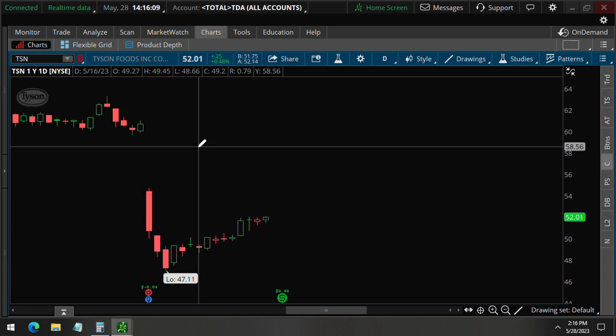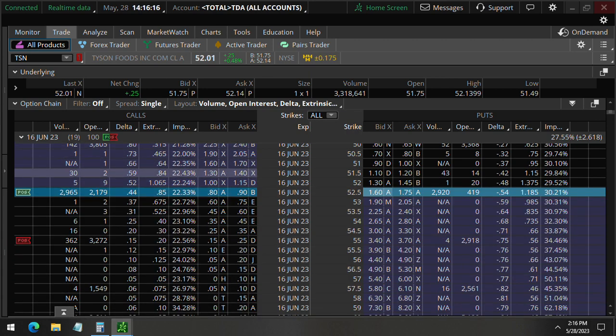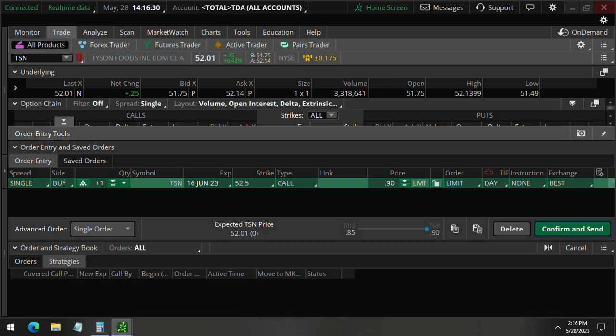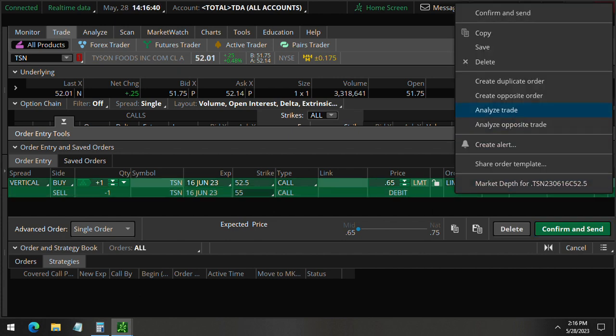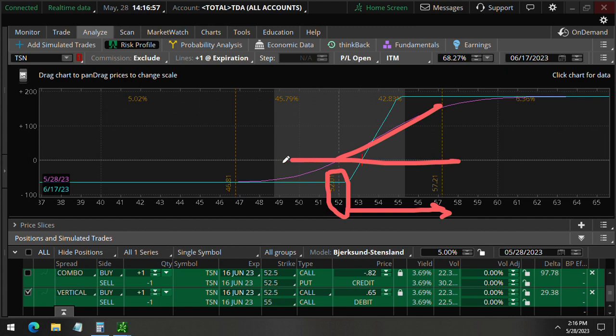The way we are trading it is a little different. Take a look. We are also getting these 52.5 strikes. However, we're going to sell the 55 strike calls as well. What that does is create a vertical call spread. It costs definitely a lot less, because we don't have to have that much buying power by selling that naked put. This is our trade. You'll see here it also has a profit if the price of 52 goes up, and this is all going to be above that zero line here.